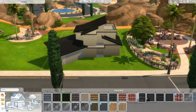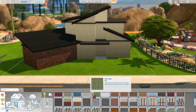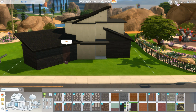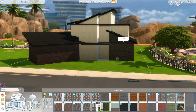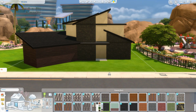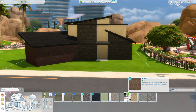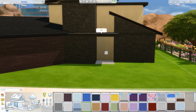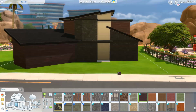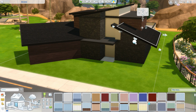So the bottom floor is completely open planned. So you got the kitchen, living room, and dining room all in one. And then upstairs you got all the bedrooms. So you got two bedrooms up there and ensuites. Both the bedrooms have their own ensuite. And then you also got a family bathroom downstairs. So yeah, that's kind of the layout.